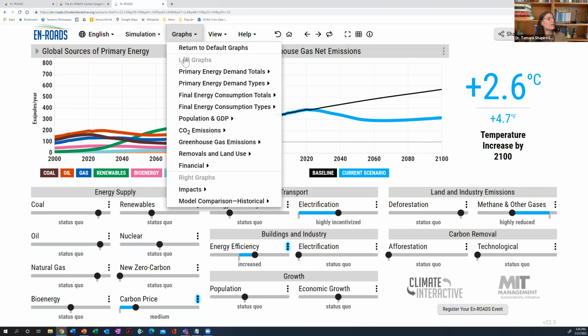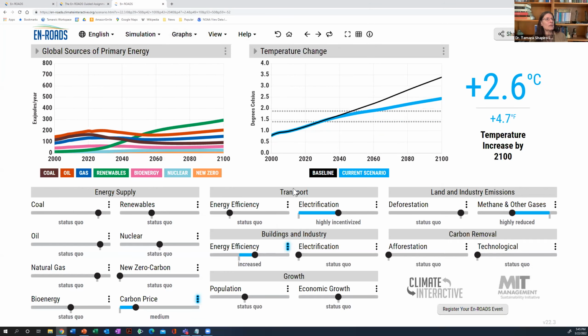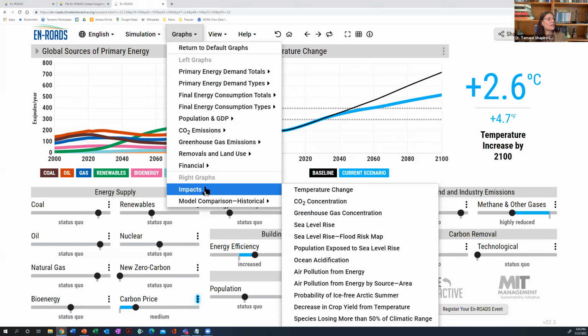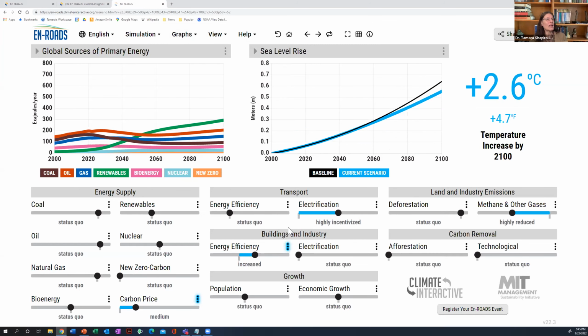Let's just take a look at a few things so that you can see the impacts. We've looked at the temperature change over time, and you can see that this blue line is now diverged from the black line. It's approaching by 2100 the 2.0 line, but it's not really very close yet. It's still 0.6 of a degree high. What other things can we look at? We can look at sea level rise. And this is always a little bit scary. With this solution, we're going from 0.71 meters of increase in global sea level to 0.61. So we're only going down 1/10 of a meter. And that really doesn't diverge too much from the baseline until 2060. So there's still a significant amount of sea level rise that's occurring.